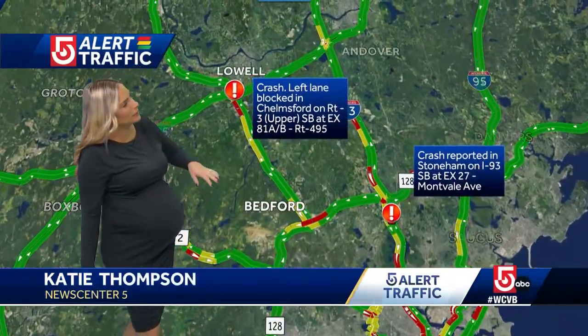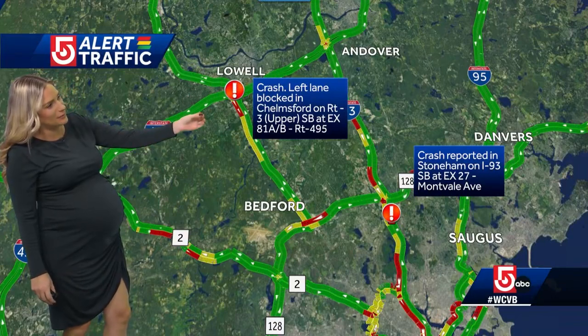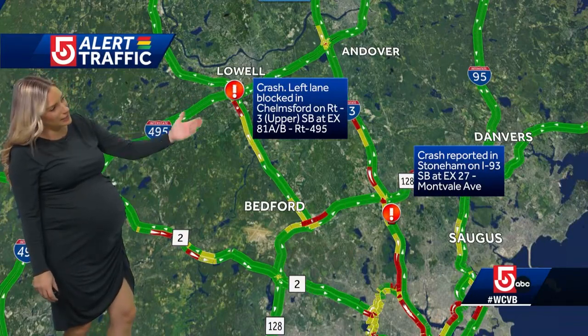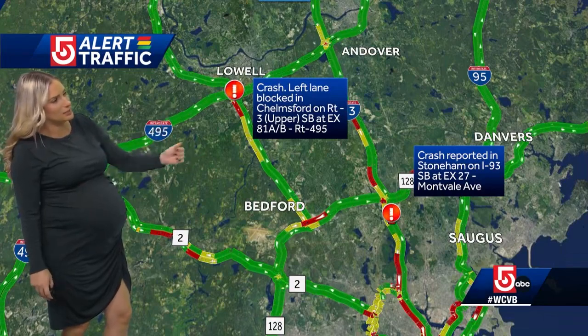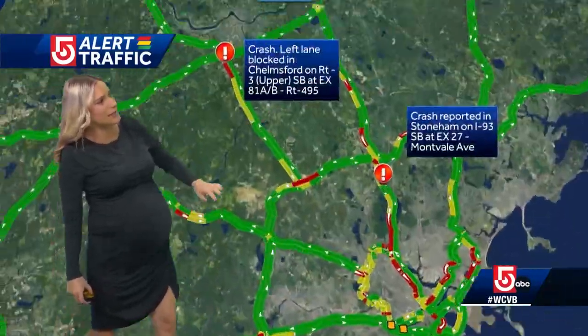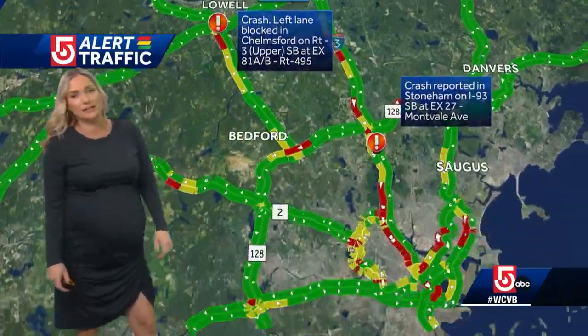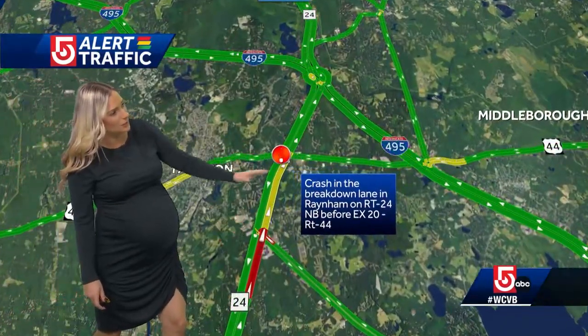Katie? It is, yeah. We've got a number of crashes just now popping up. A couple to the north. We've got one in Chelmsford on Route 3 southbound side at exit 81A. That's right at 495. The left lane is blocked. Notice Route 3 also building some delays on that southbound side into Billerica. The other crash I'm watching is up in Stoneham on 93, southbound side by Montvale Ave. That's exit 27.